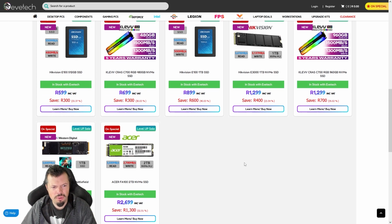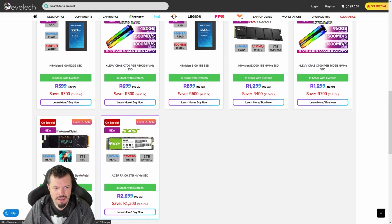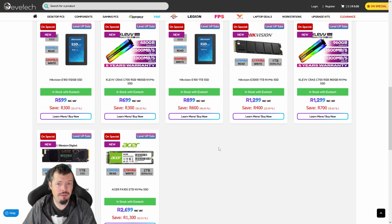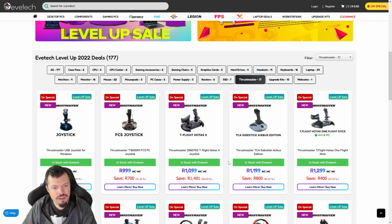E3000, 1 TB for 1299. Kind of sick. These are really, really solid. These WD Black SN750s, they just don't fail. They are like absolutely bulletproof. 1 TB for 1699. This is the one I'd probably push you to buy from this list, just because I know they are so bulletproof. I mean, they just don't come back. Their failure rate must be 0.5%, I swear.